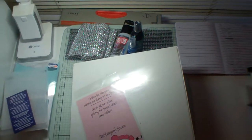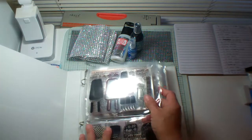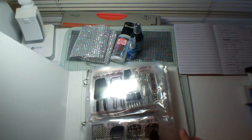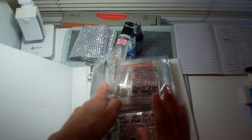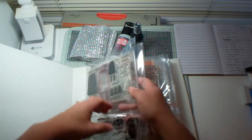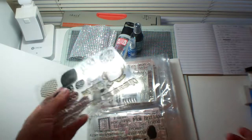And to go along with that, Stephanie at the Stamps of Life has these pockets where you can put your stamps in, and I'm using them not just for Stamps of Life, but for other ones. So if you've never been to the Stamps of Life, I caution you, there's a lot of cuteness going on there. Just be careful because you'll get sucked in. And oh my gosh, so cute.